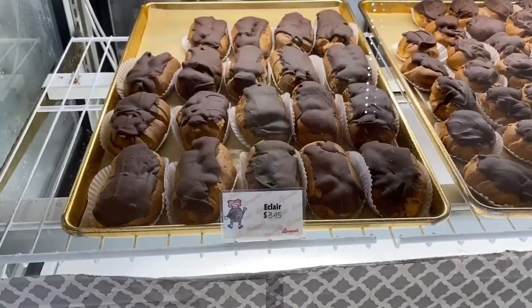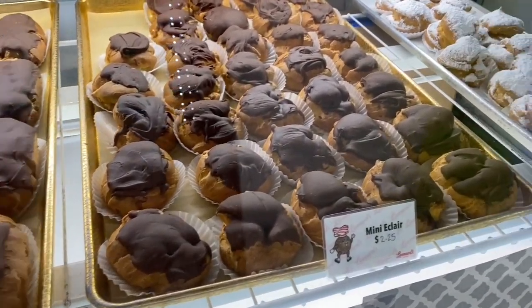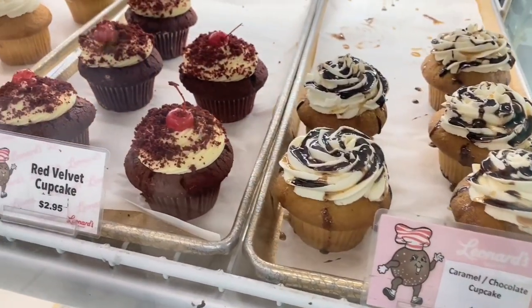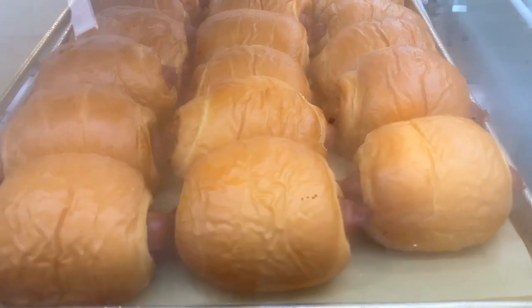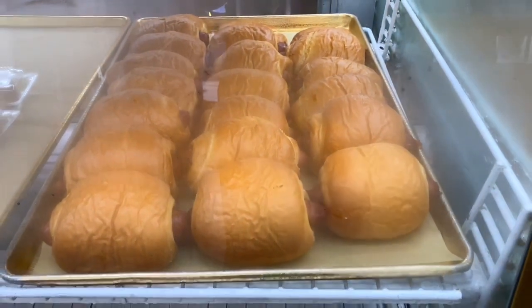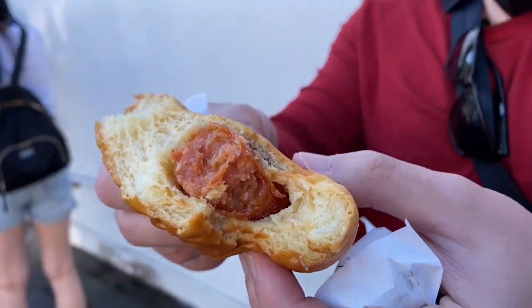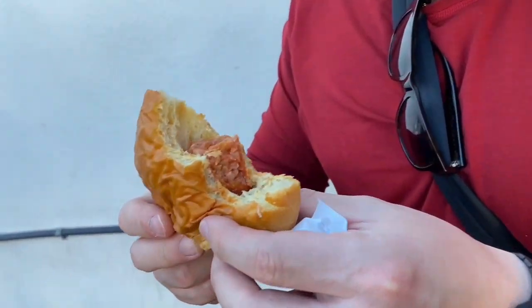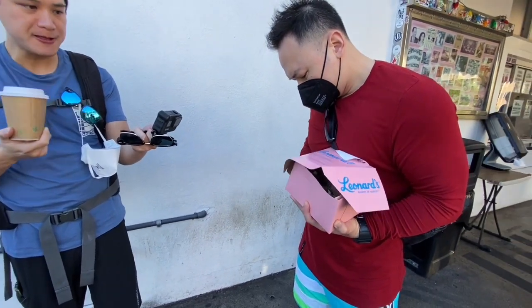Let's take a look at their eclair. Delicious chocolatey goodiness along with their cupcakes. Surprisingly, the Portuguese wraps were delicious. They were Portuguese wraps filled with their famous sweetbread. And you can take a closer look at these. They do get sold out pretty quickly, so if you don't go get them right in the morning, they're going to be sold out. But the best part is the malasadas.